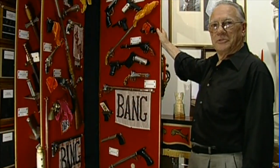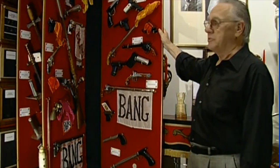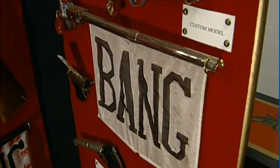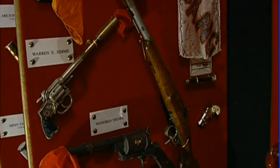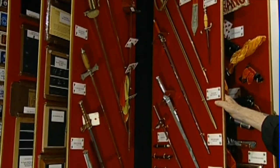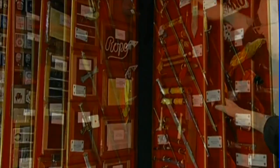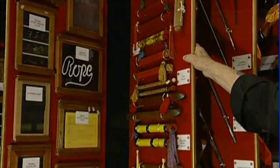And now you're viewing some of the items that were used in the 1800s and 1900s. Over here you're looking at some very fine weaponry that was used not to kill, but to excite and entertain people. Next item you'll see on the boards is swords that were used to vanish handkerchiefs, make them appear. And here, of course, are slates and Chinese sticks, which was one of the old tricks in magic.